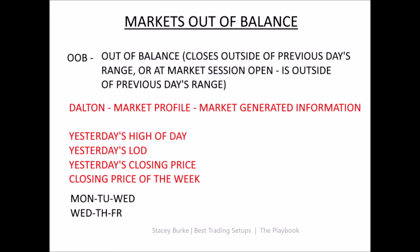We're going to continue our discussion from earlier today on when markets go out of balance. An out of balance market is when a market closes outside of a previous day's range, or at a market session open is outside of a previous day's range.